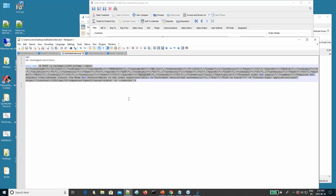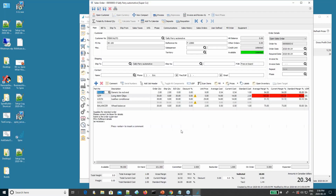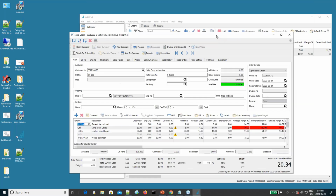That applies to purchasing, sales order processing, payroll time cards. Almost all of Spire basically supports this kind of functionality. Super useful for third-party developers, but I would argue that even somebody with some basic technical skills can create that kind of thing to save themselves a lot of time. So that's it. I think I've come roughly in on time.